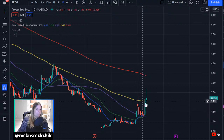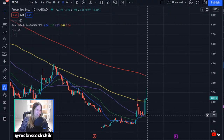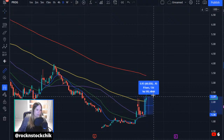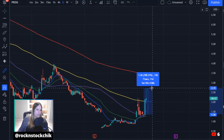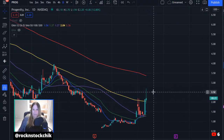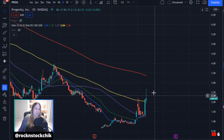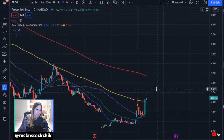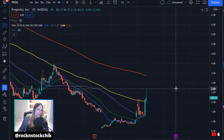And it moved over that SMA 100. Since yesterday, we bounced off this EMA 12. Moved up 100%. Yeah, wow. So this isn't one I'd be buying right now just because of this huge move. We're probably going to have some retracement soon. I mean, we already have. We've pulled back from the high.